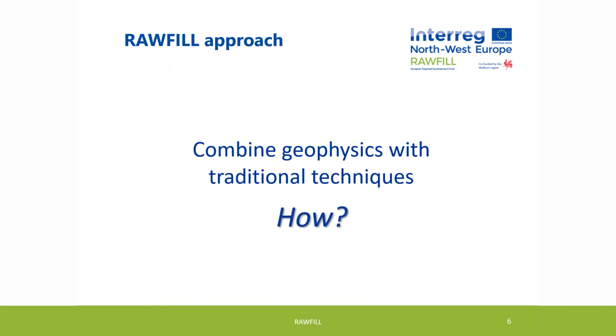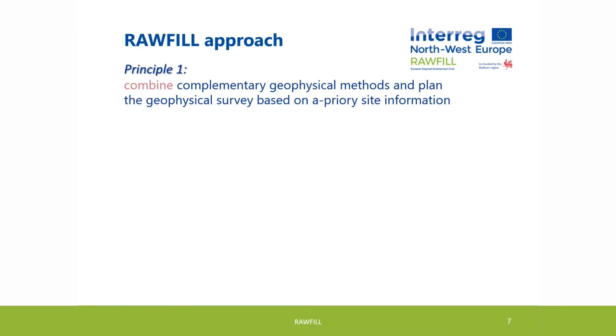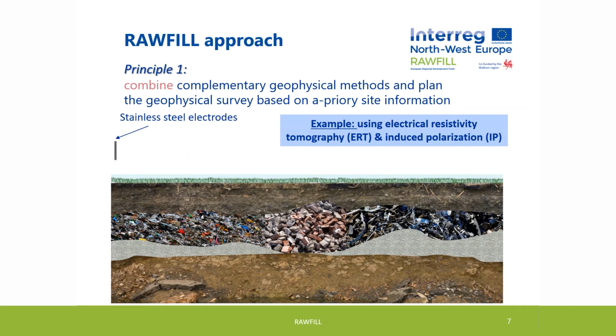With this in mind, the Rawfill project has developed a workflow combining geophysical methods and conventional sampling techniques. The workflow is based on two principles. Firstly, it is necessary to combine as many geophysical methods as possible in a complementary way and apply this to case-dependent problems. Here is a quick example showing this complementary approach with a geoelectrical survey. The methods mentioned will be explained later in the video.